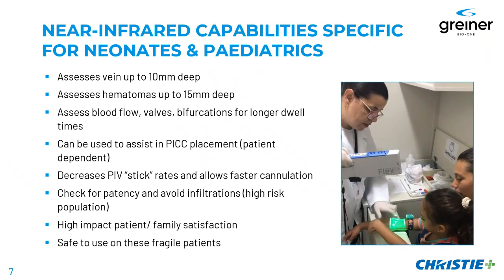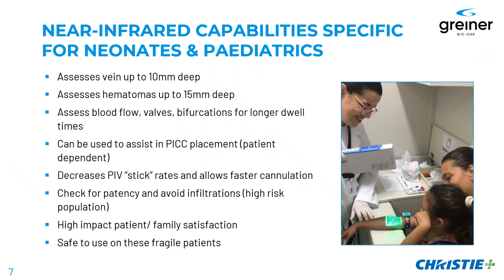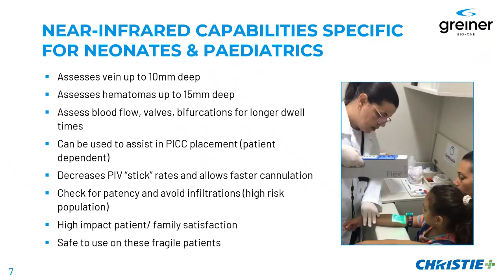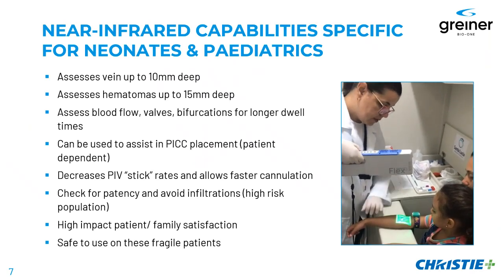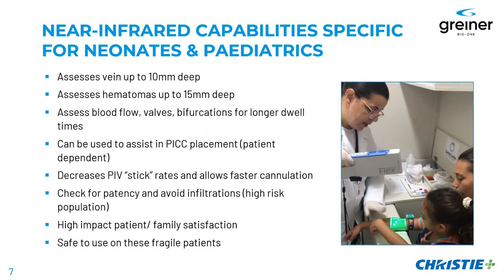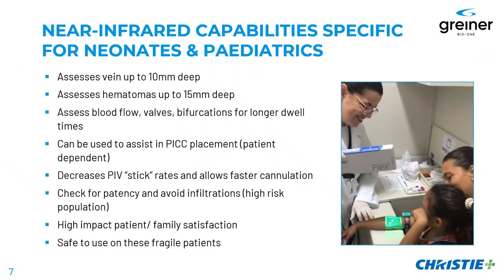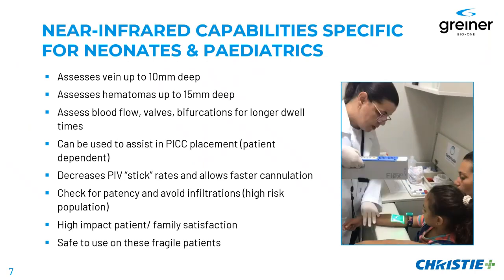The nice thing about VeinViewer is it's a smart device, and so it actually gives you almost like a real live action movie of what's happening underneath the baby's skin. So you can actually assess real-time blood flow, which allows you to assess valves and bifurcations. I can avoid those structures in order to have longer dwell times on my IV lines. Because these babies are typically so small, we actually can use this to assist in putting in PICC lines.